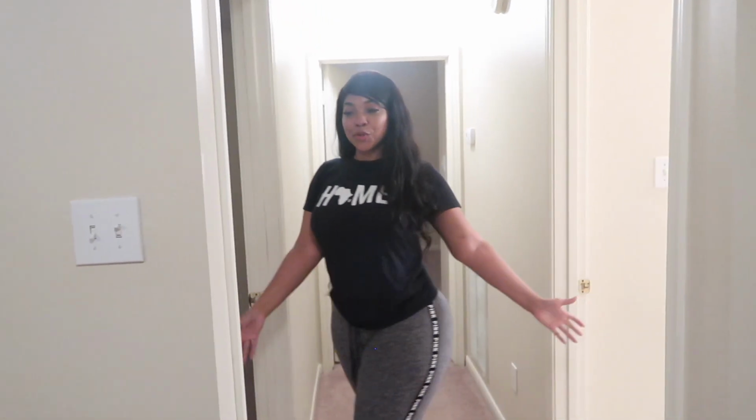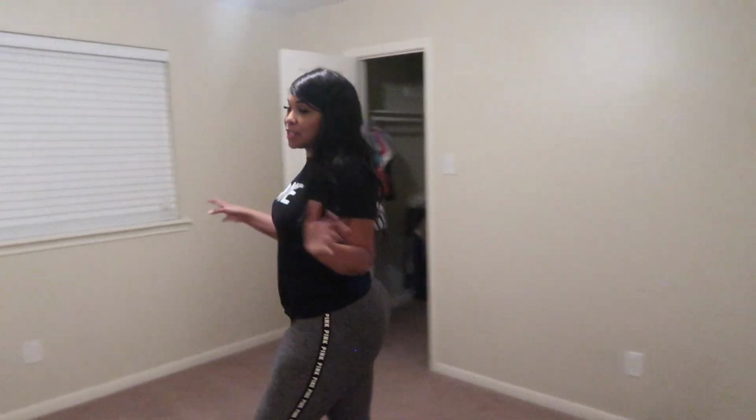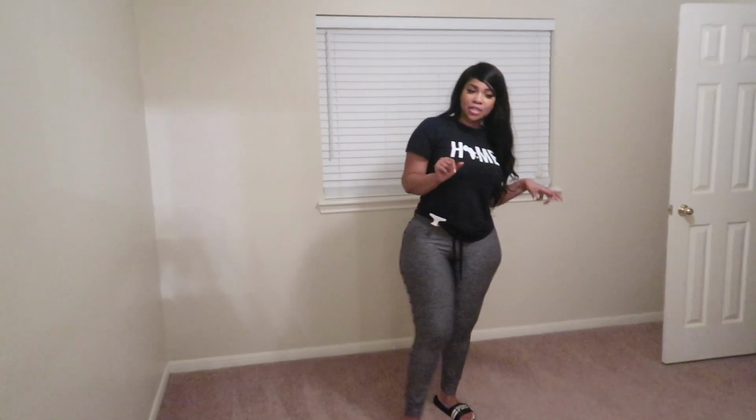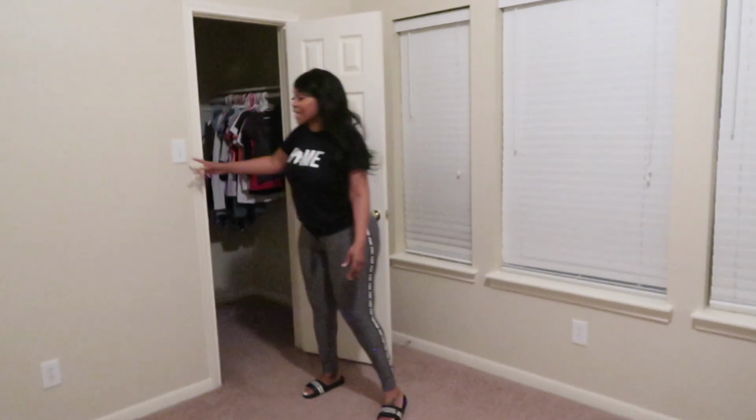Then we have the kids' room. So the first room is Ethan's room. Hopefully they're okay with that. They're with their dad. So I picked this one to be Ethan's room just because it's a little bit smaller and it has short ceilings. So I gave Ashton the bigger room that had the higher ceilings just because y'all know Ashton, she's a diva. And I just thought the higher ceilings looked like it was more for a girl. So this is Ashton's room. Just slightly bigger, higher ceilings, and hopefully she's happy with it. Hopefully Ethan's happy with what I chose. So if not, they can hash it out and they can decide.